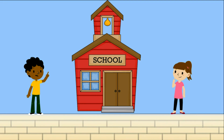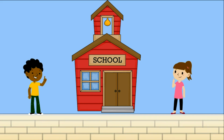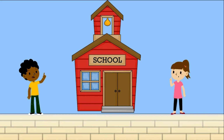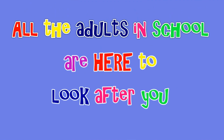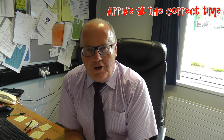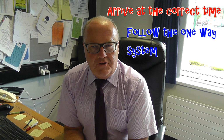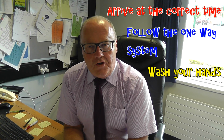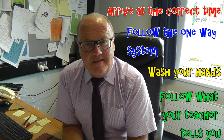We know that this is a lot to take in and try to understand, but the most important things to remember are all these changes are to keep everyone safe and healthy. All the adults in school are here to look after you. Some key points to remember. Arrive at school at the correct time. Follow the one-way system around school grounds. Wash your hands and make sure to follow what your teacher tells you.